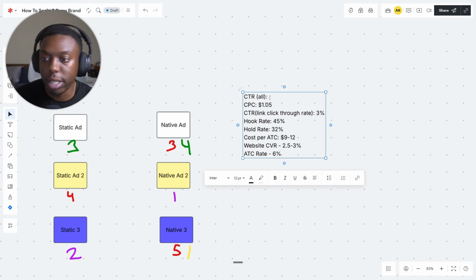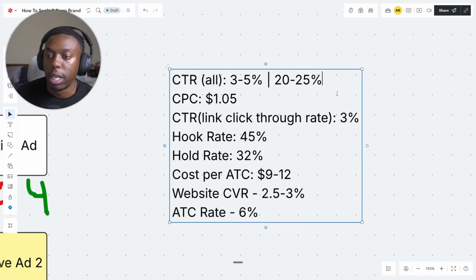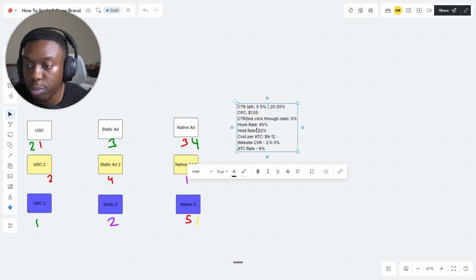And CTR, it depends on if it's a native or static or not. But on average, if it's a static, we want to see as high as 3% to 4%, even 5% for a static. And then for natives, this needs to be up close towards like 20 to 25% if it's a native. Right. So these metrics were good. I wasn't profitable, but all my soft metrics were pretty much in KPI.